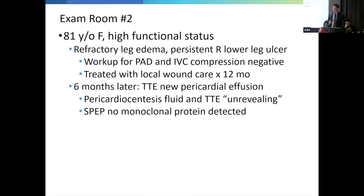And so in this example, we're going to walk 6 months forward now. We won't say what was done then, but 6 months later, there's an updated TTE, and she has a new pericardial effusion. As you heard earlier today, that should probably be a red flag. She goes through a pericardiocentesis. Cytology is negative for malignancy, so we're happy about that. The outside TTE report is unrevealing as it's carried forward in the progress notes. Turns out, she had been labeled with HFpEF, essentially.